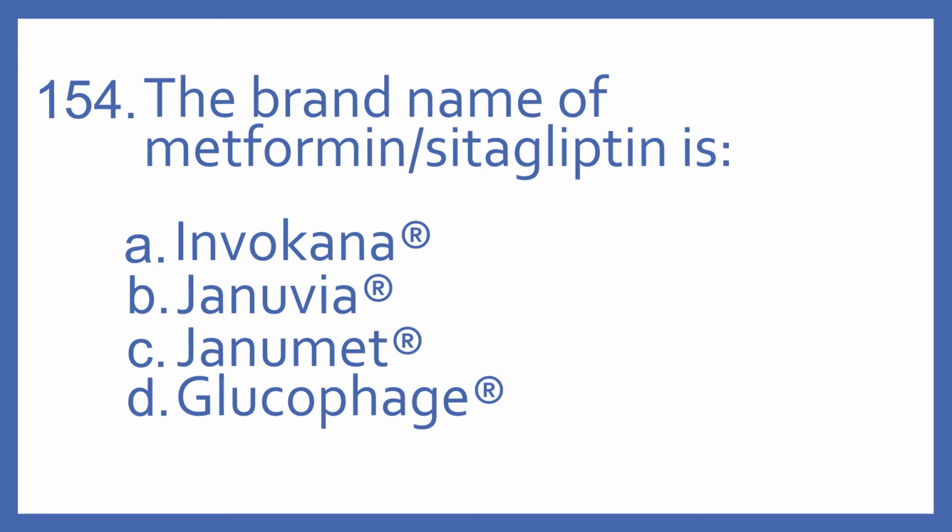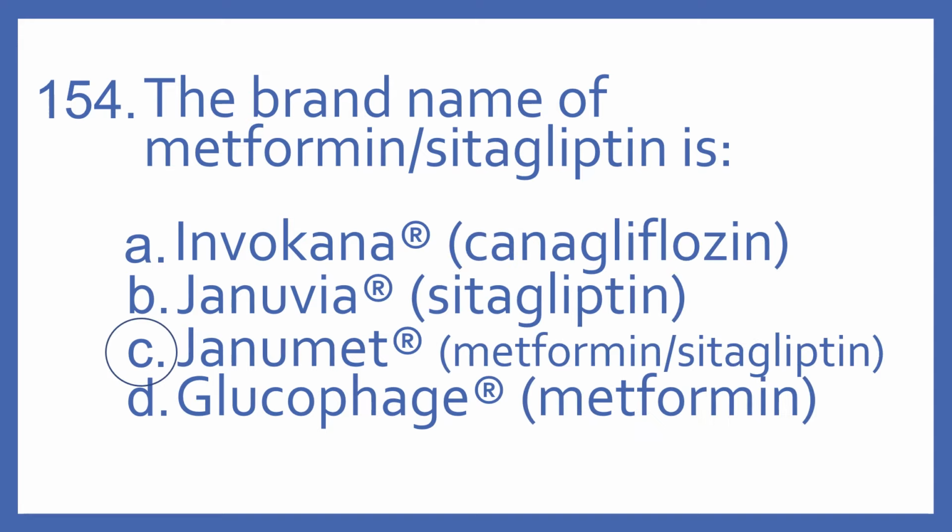Number 154. The brand name of metformin with sitagliptin is A. Invokana, B. Januvia, C. Janumet, or D. Glucophage. And the answer is C. Janumet. That is metformin with sitagliptin. Invokana is canagliflozin, Januvia is sitagliptin, and Glucophage is metformin. So those are all medications for diabetes.